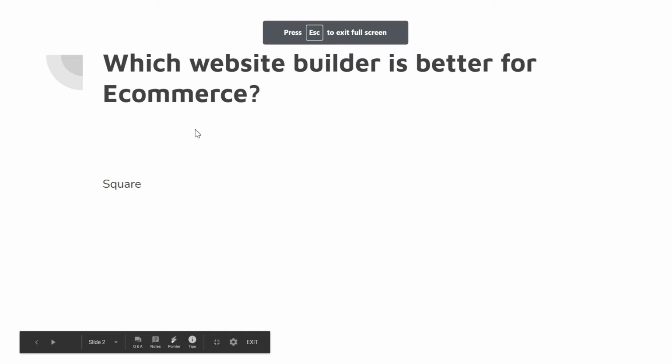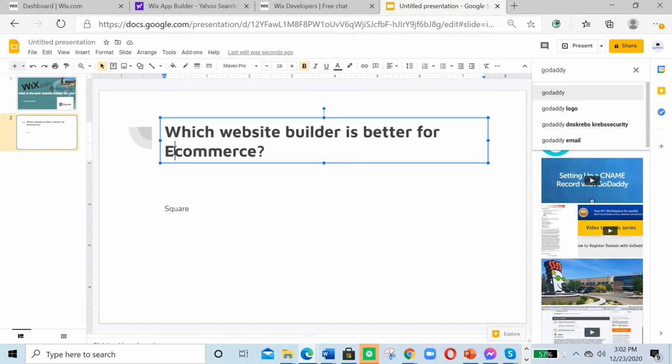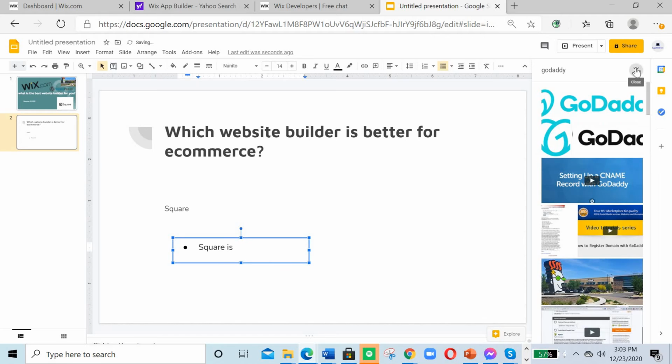Okay, so which website builder is better for e-commerce? The best website builder for e-commerce is Square. Now let's say why the best website builder for e-commerce is Square. Okay, so let's start by many options here. Where do I put that period thing? There, bullet list. So let's start by saying Square is free.